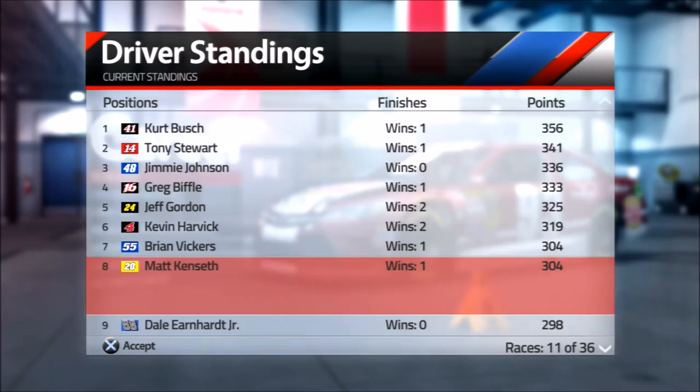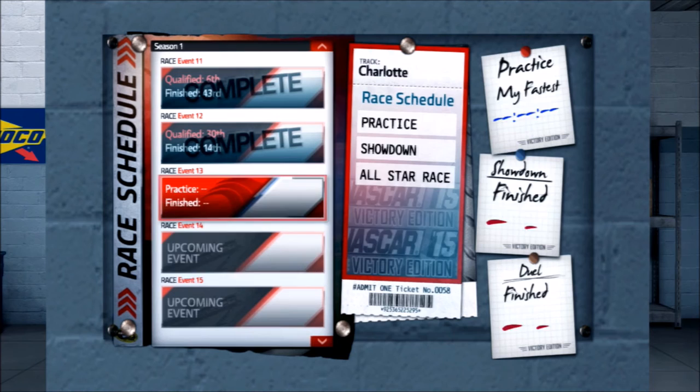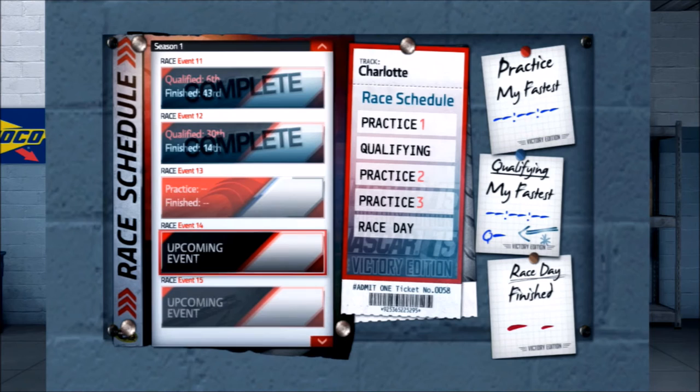Where is the next episode? Charlotte. And we're going to attempt doing the All-Star race. We're going to attempt getting into it. We're going to have to go through the Showdown. But if we do, we'll have the All-Star race next episode. And if we don't, we'll just go ahead and do the Coke 600 as well. Actually, that'll probably be two different episodes because that'll be a really long video. So, next episode, we'll be trying to get into the All-Star race. Then Wednesday will be Charlotte, the Coke 600.